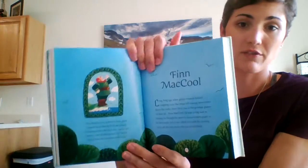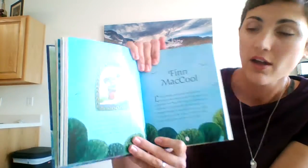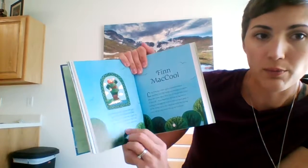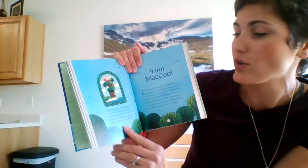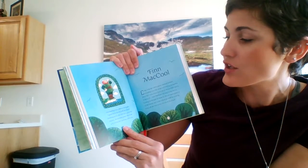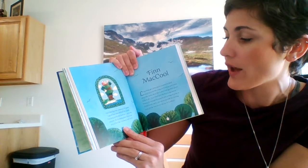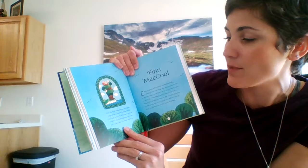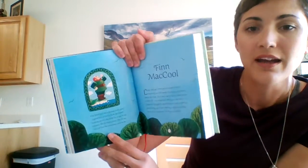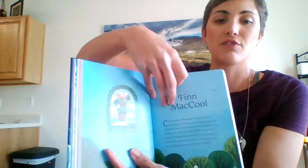Oh, this was one of our favorites that we've read so far. Finn McCool, it's an Irish story. Each story starts off with a blurb about the culture that it belongs to. It says, Finn McCool was a famous Irish giant. Legend has it that he built the Giant's Causeway across the Irish Sea to get to his enemies, the Scottish giants. This is the story of how the causeway came to be. And then it's this fable about the giant Finn McCool.